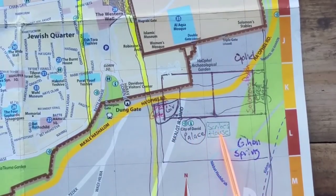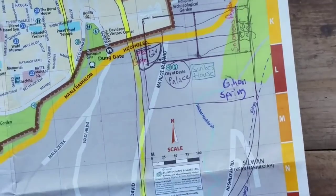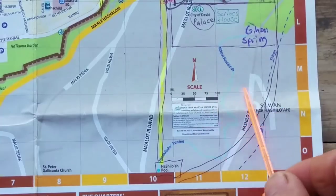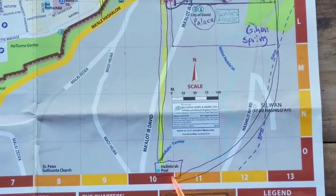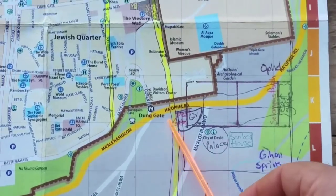Next to that is something called the scribe's house, or scribe's chamber, which is in the book of Jeremiah. We have other videos on this, guys. We're moving through this quickly, but the Gihon spring comes and it feeds down into the pool of Siloam. So you can see it runs down underground. It's Hezekiah's tunnel, and the pool of Siloam is here. All of this is clearly described throughout the scriptures in Nehemiah chapter 3 and elsewhere, with the road that leads up to the temple.